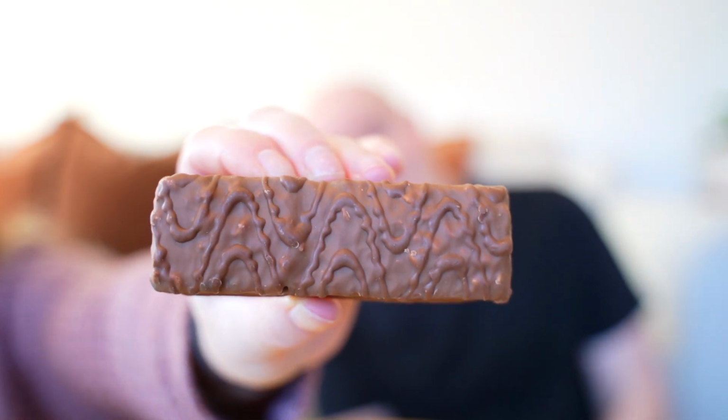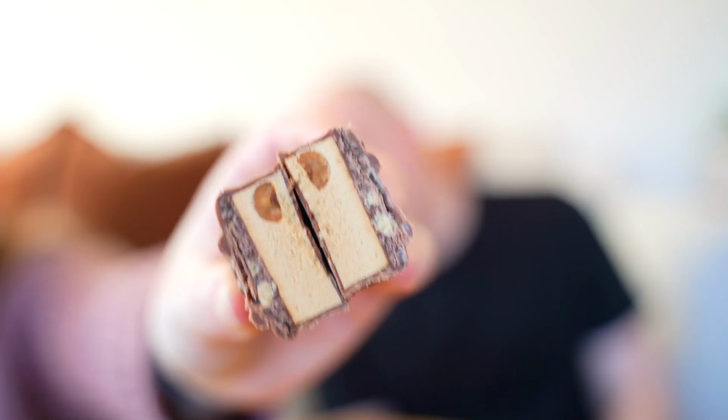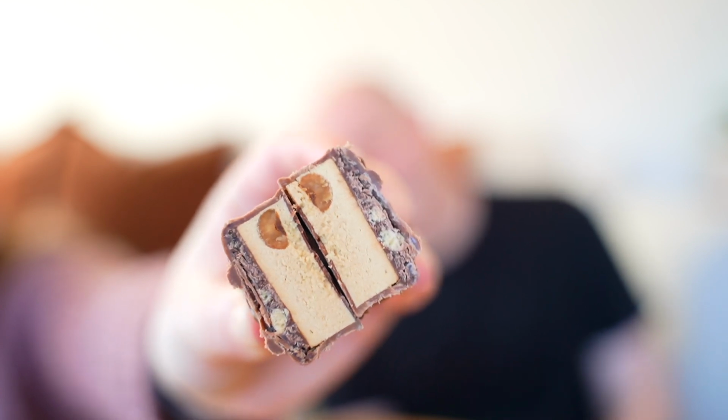But this is more decorated on top. And it has something in it. I don't know what it is. Looks like a peanut. Oh yeah, that's probably it. Alright.